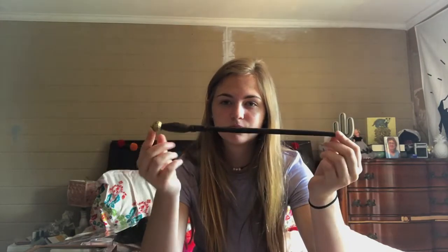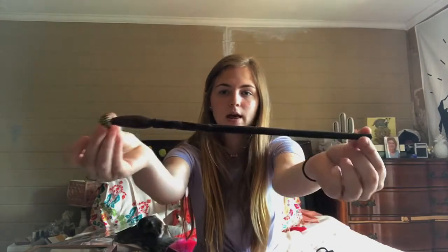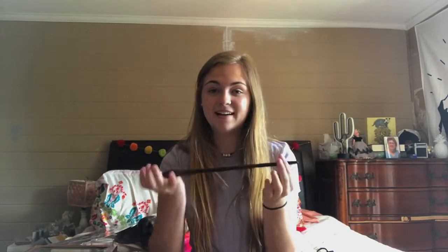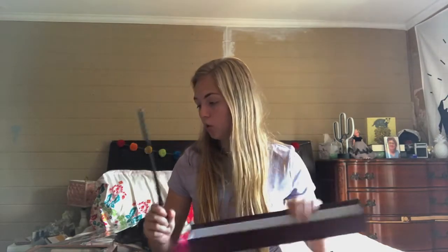And it is ivory with dragon heartstring. And I'm pretty sure it's 13 inches. And it's just got this on the end. It's just really, really pretty. And so this is my wand. So I'm very, very happy that I got chosen. And this is probably one of my favorite things I got out of my whole souvenir haul. So, yeah. Let's go on to the next thing.